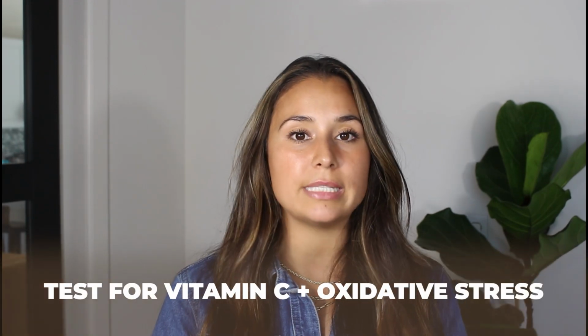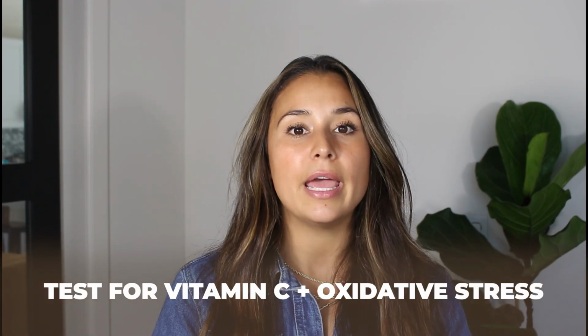One of the ways it does this is because vitamin C can actually help lower cortisol, because vitamin C is most concentrated in the adrenal glands, which is where cortisol is made. So it's a key process to the stress hormone response. Vitamin C is also an antioxidant. So if the body's under quite a bit of oxidative stress, the body's going to be utilizing up more of this vitamin C and ultimately more of our body's antioxidant pool to combat oxidative stress.